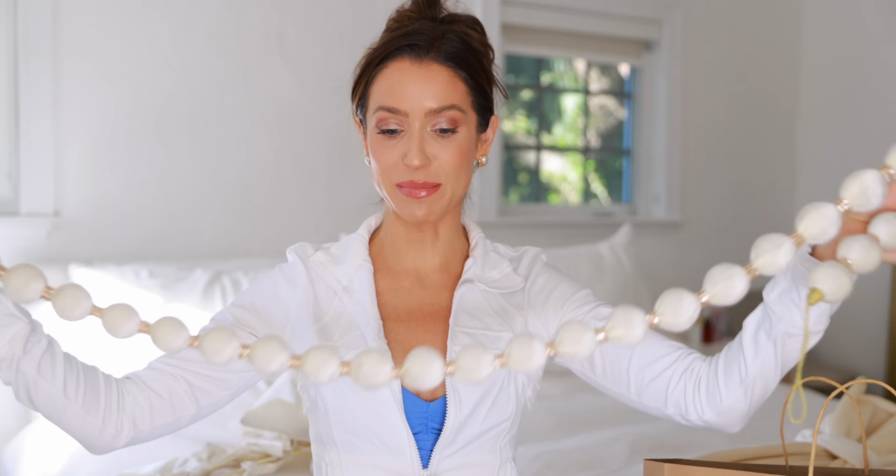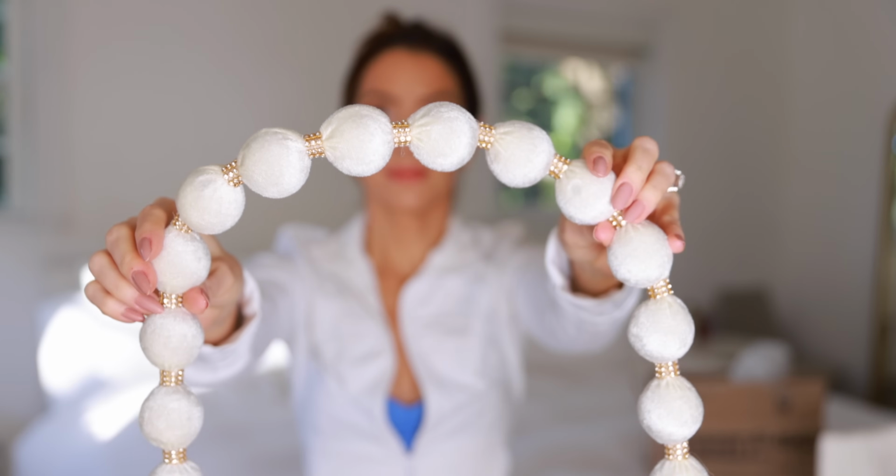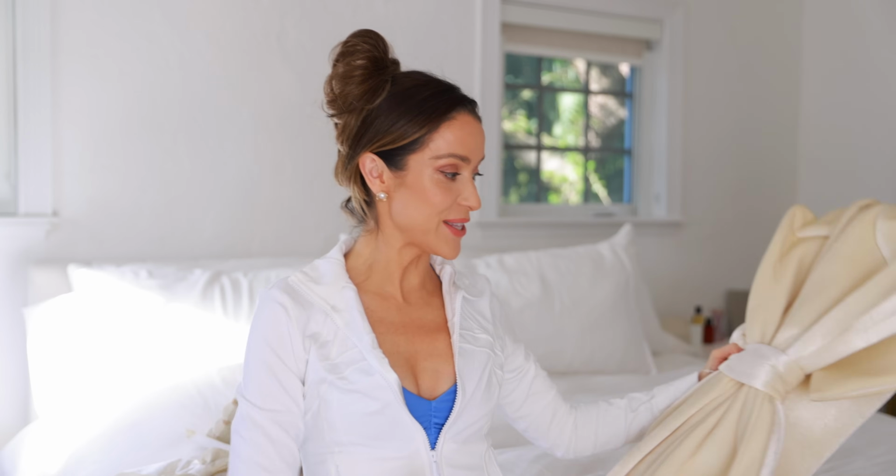I think there are so many places I can put these. I don't necessarily have a solid plan in mind, but they kind of match the pearl theme, so I thought these would be really cute. This is the grand piece.